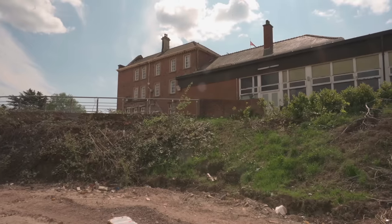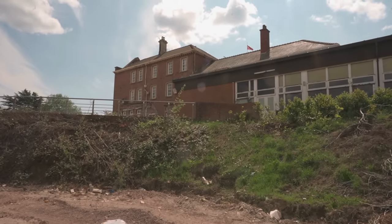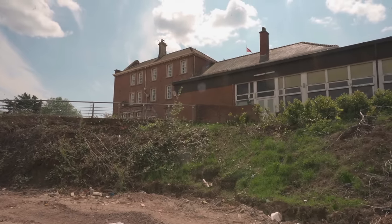Using a direct approach to the building past the demolition work at the rear, we found an entrance quickly and slipped inside, expecting alarms within the complex.